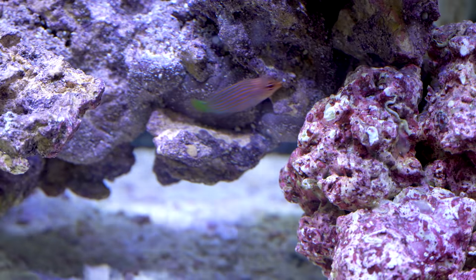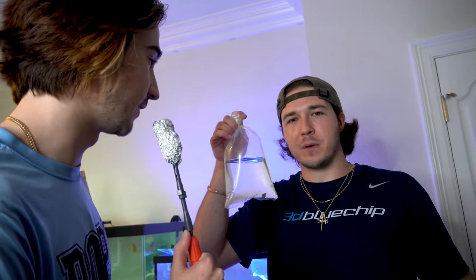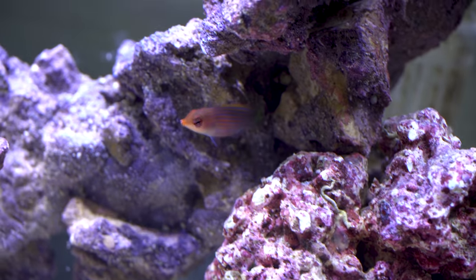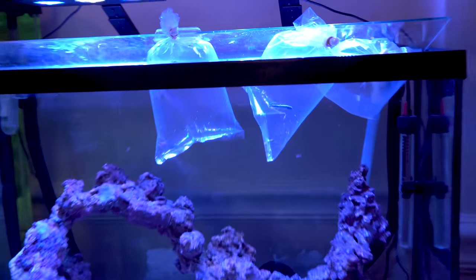It is absolutely gorgeous. Blue stripes, pink stripes, got a nice yellow tail. This one's really small. It's an absolutely gorgeous fish. Can't wait to see him in the tank. It's gonna be really nice to see him swimming all through the rocks. I mean, just check him out, guys. Look at these bags, all three floating. Terrific. So now, Mike, what do you got there?